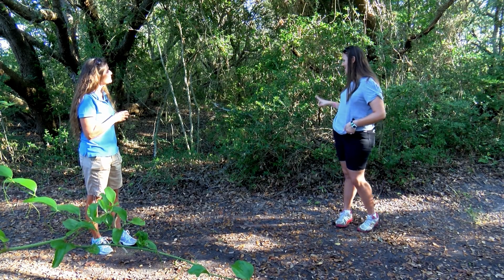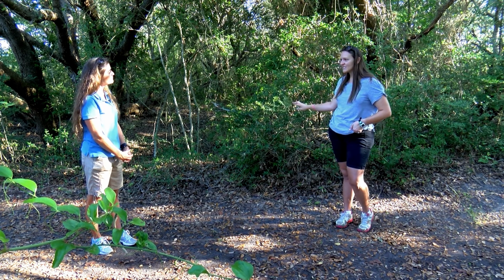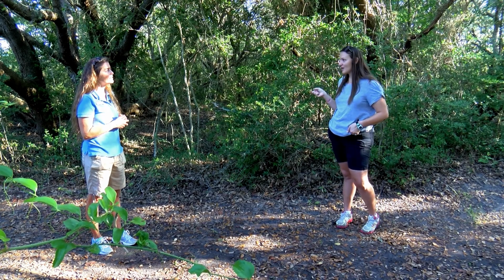Now, I remember reading that Native Americans used to make the leaves into tea. Is that right? Yes, they did. Colonists also used this for tea until less expensive imported teas became available. Wow. And what about the other tree with the blue-gray berries?